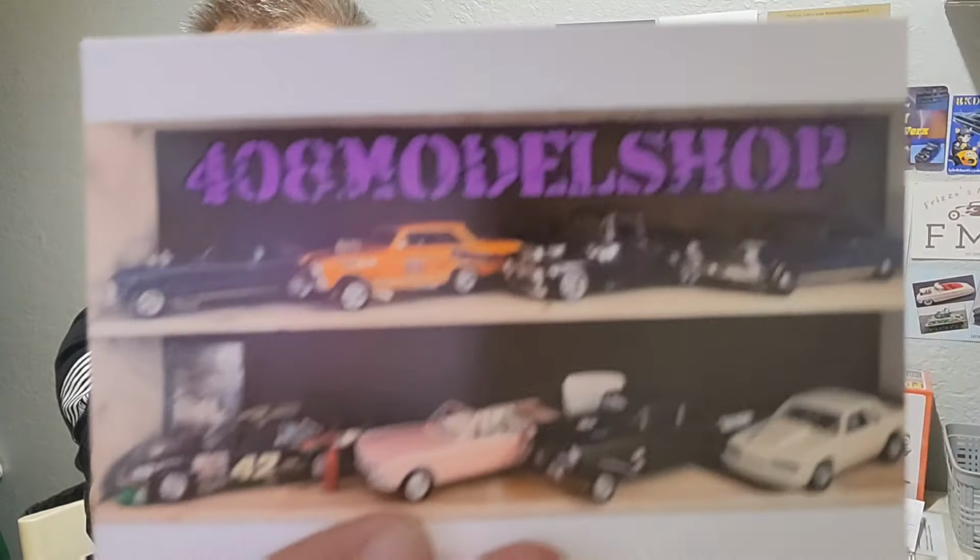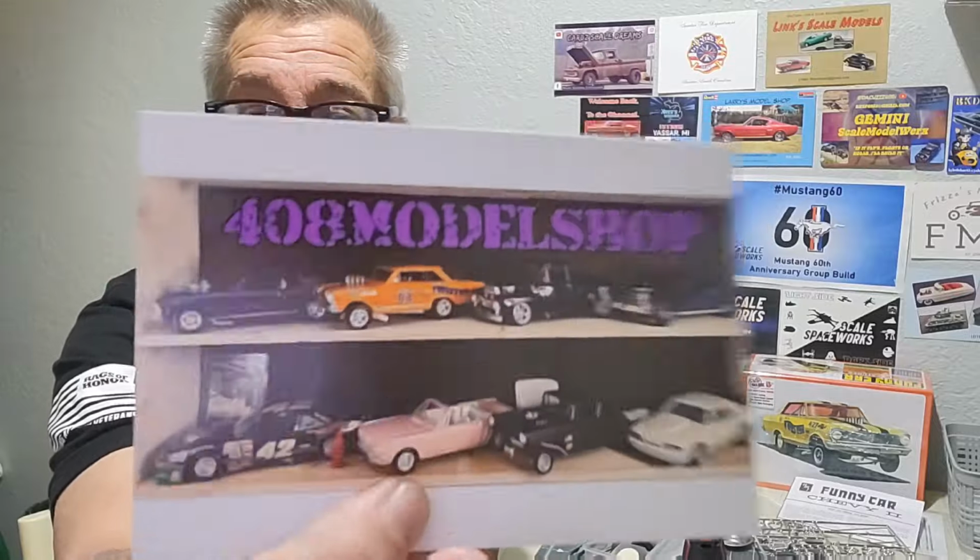First thing, I got a shop card in the mail today, and I was very excited to get it from Chase over at 408 Model Shop. Guys, this is a fairly new channel. Chase is pretty cool. He's got a lot of different variants in his builds. He's doing NASCAR, classics, street rods, drag cars, all kinds of stuff. Stock builds, and a nice little Galaxy, I think, there.